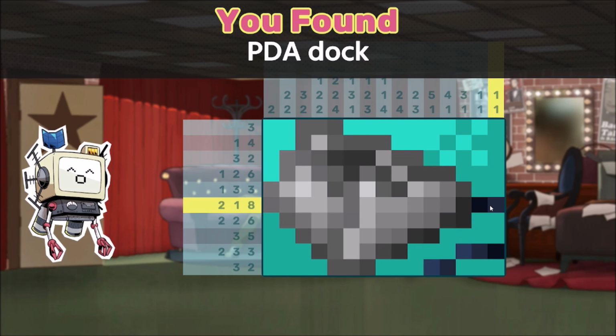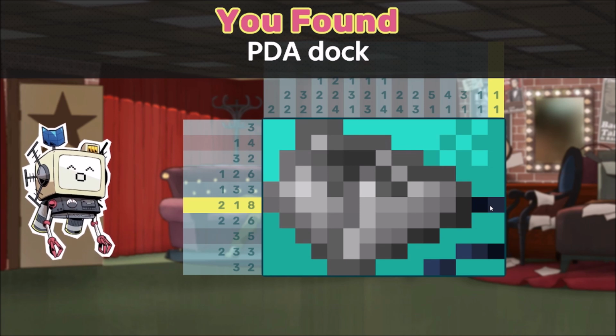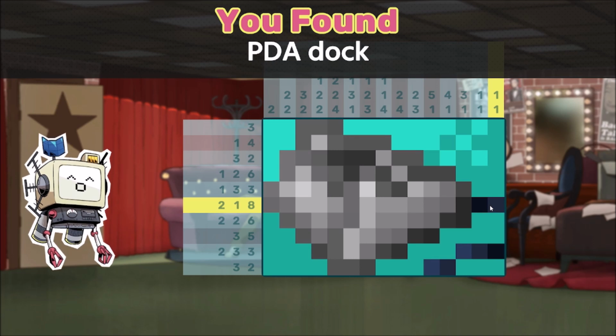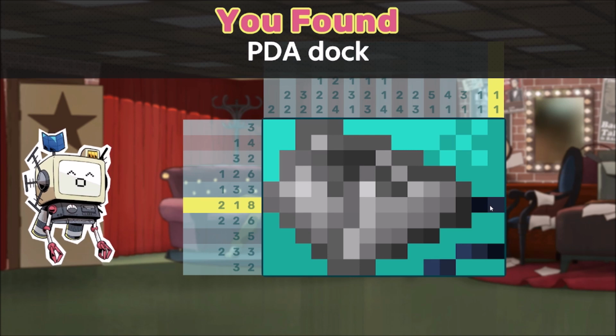A PDA dock. We have a PDA, so is it a dock for like charging, I guess? So maybe we can... Or maybe it's the cable to connect it to Scout. It'll be helpful, I guess.